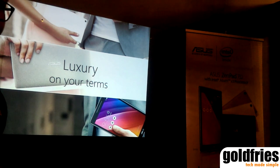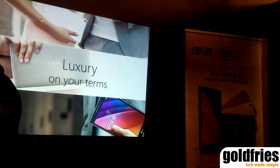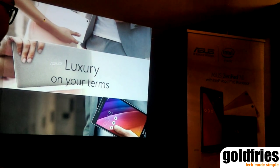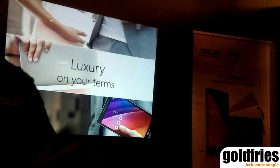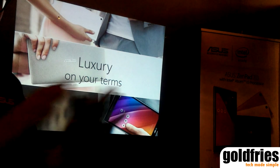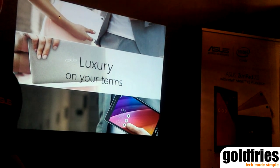And not only luxury, because I think people have different definitions of luxury. Some people think luxury is better looking. For some people, luxury items have to perform well. So no matter what your definition of luxury is, our ZenPad will seek to fulfill all the aspects in terms of product performance and outlook.